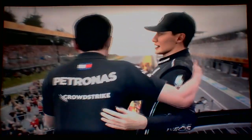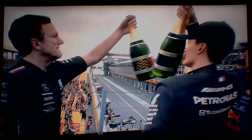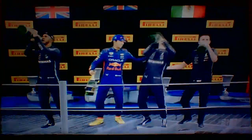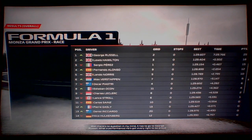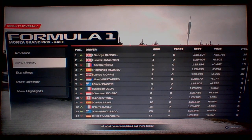That's where the F1 playoffs finally began. This is the first race of the playoffs. Now, let's discuss that. Who would you say is a contender for driver of the day? There's no question in my mind, it has to go to George Russell. What a performance. He's got every right to be proud of what he accomplished out there today.